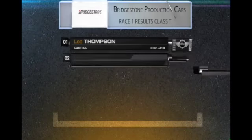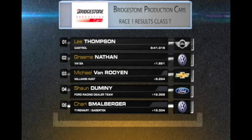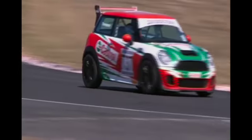Great result for Class A, but right now, Class T, Lee Thompson in the Castrol Works Mini wins it in Cape Town. Graham Nathan in second, and Michael van Rooyen in the Cruze third. Well, looks like, Mr. Thompson, you were involved in a bit of a battle and some scars on the car as well. Yeah, no, when there's a dice with Graham, it's always going to be a little bit of a touchy one.